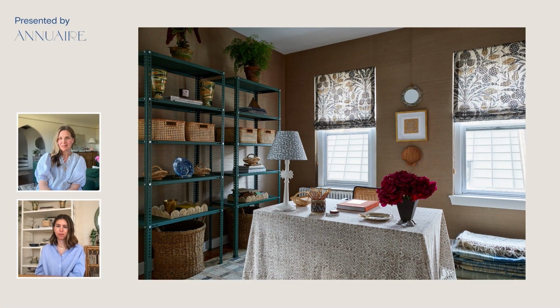Okay, and then let's dive into that other room as well, because you have a third, which I guess is the second bedroom, that brown and a darker brown. Yes, which I love. So again, using that same principle of the solid grass cloth, and then the prints with the shades and everything. So what does this get used for?